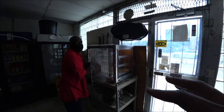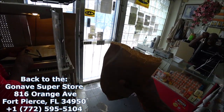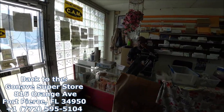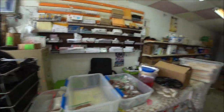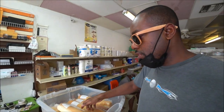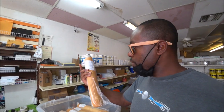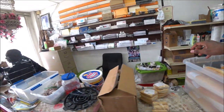So I decided to just go ahead and get the remaining pates that they have in there. How many are we getting? Five. Six. So we're getting all six of those, and we're getting two Haitian breads. So I'll show what the Haitian breads look like. Most people don't know that Haitian bread is very, very delicious. The ones that I'm getting are $1.75, not the $2 one. But Haitian bread is really, really good.